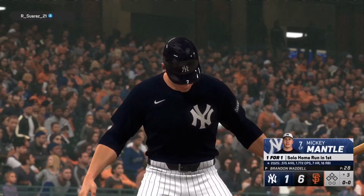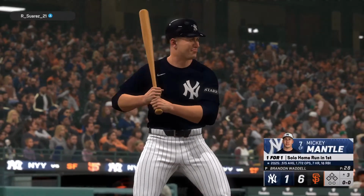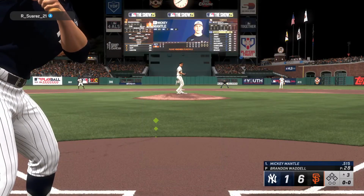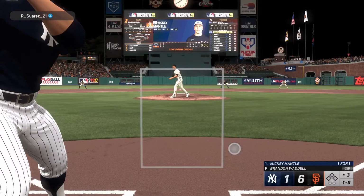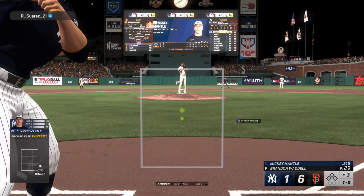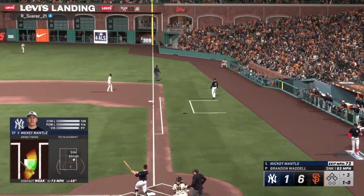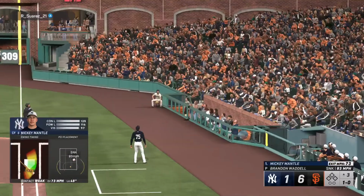And welcome back to the ballpark. New inning getting started. And here is Mickey Mantle. Just missed. They've got a potent lineup. And when you think about teams capable of rallying from this kind of deficit, they're right at the top of the list. That one fouled off.